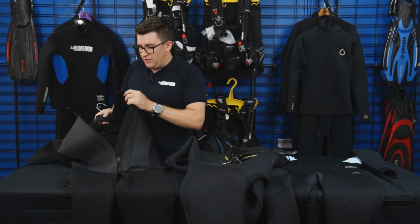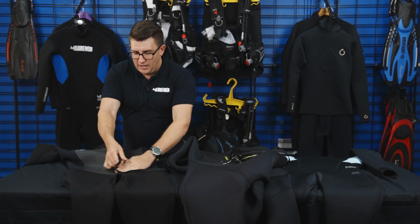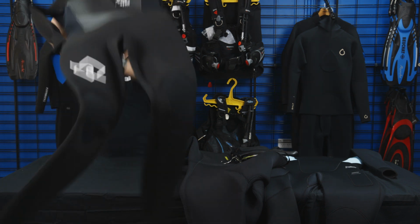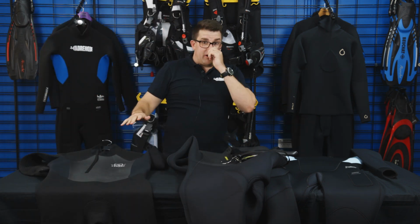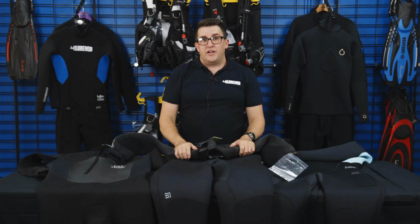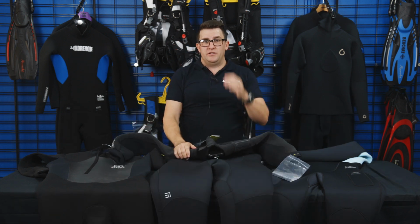Pretty straightforward suit. This style is pretty common in terms of 3mm suits, but in saying that, I think the biggest mistake that a lot of people make is they opt for a 3mm suit because it's generally the cheaper option. As you'll find, thinner suits are generally cheaper, but not necessarily the best option based on where you might be diving.